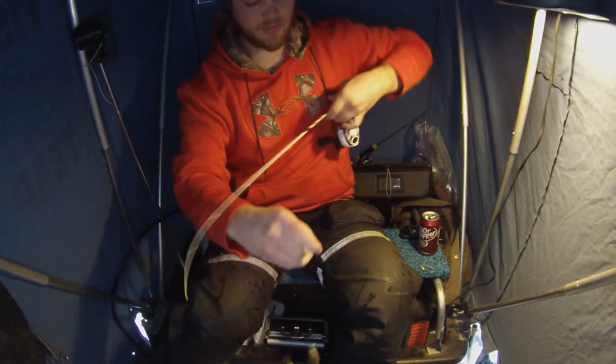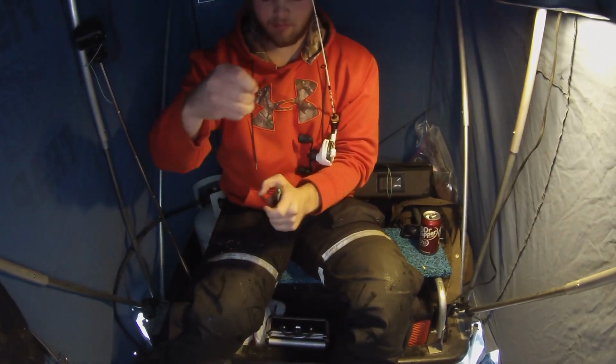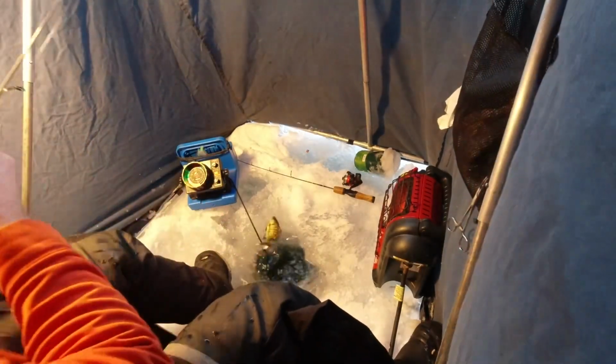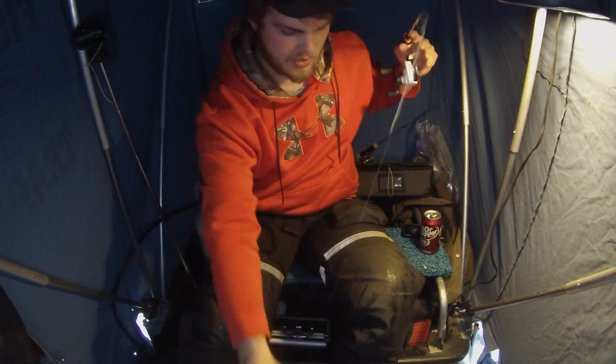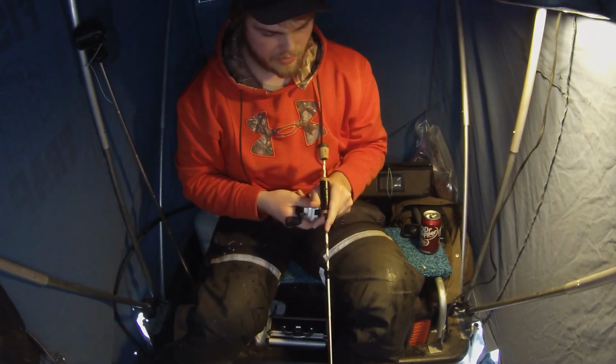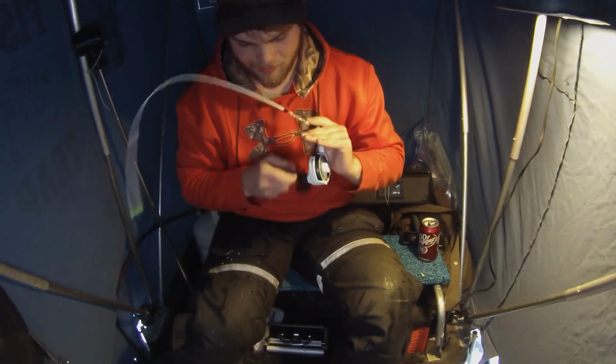Again, super small guy. He came up fast from the bottom though and ate it. Small guy, but I'm just gonna see how fast we can catch these. They're still down there. They seem to be biting a little more aggressively. Another one coming up. And there we go, another one. Amazing.